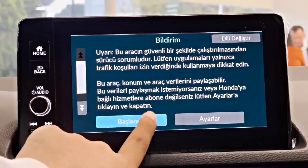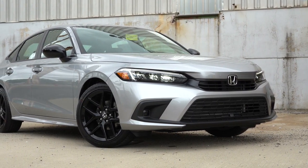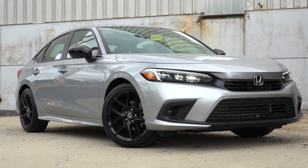Now, I've seen a lot of people talk about the looks of this car specifically, and that's usually the first thing that people go off, and I didn't really like it. It's a mix of different cars, and I have to agree, the looks for me don't really do it.